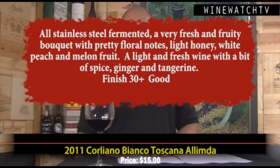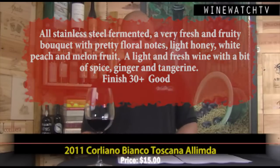Procanico, Malvasia, all stainless steel. Most people have never heard of that Procanico wine, but those are two grape varietals that make up this wine. Really fresh and fruity bouquet with nice floral notes showing, a little honey, kind of peach and melon there. A little bit short for me. Had some ginger and tangerine notes on the finish. A good little wine for $13.50.